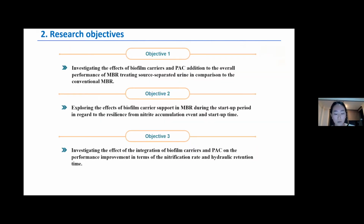Therefore, I have three research objectives. First one is to investigate the effects of biofilm carriers and PAC addition on the overall performance of MBR treating source-separated urine in comparison to the conventional MBR. Secondly, to explore the effects of biofilm carrier support in MBR during the startup period in regard to the resilience from nitrite accumulation event and startup time. Last objective is to investigate the effect of the integration of biofilm carriers and PAC on the performance improvement in terms of the nitrification rate and hydraulic retention time.